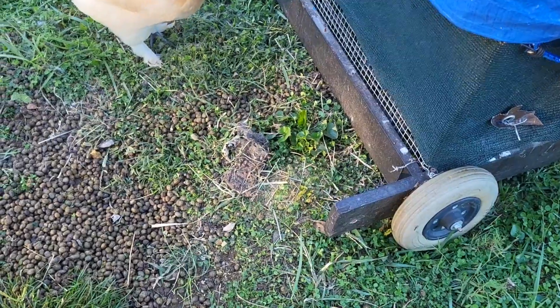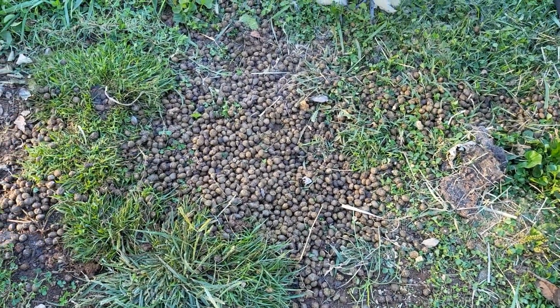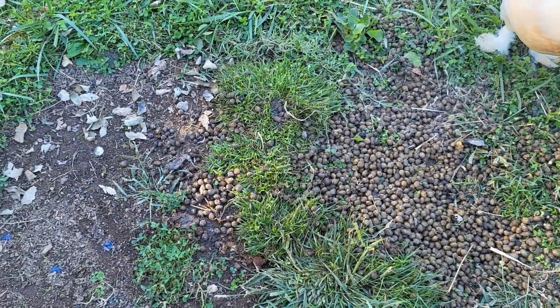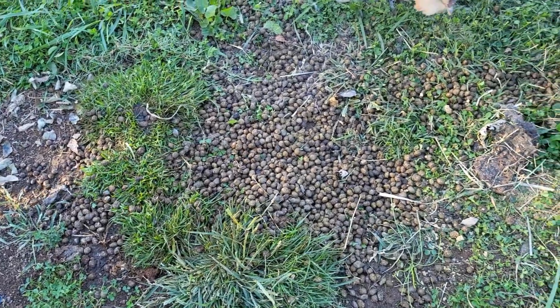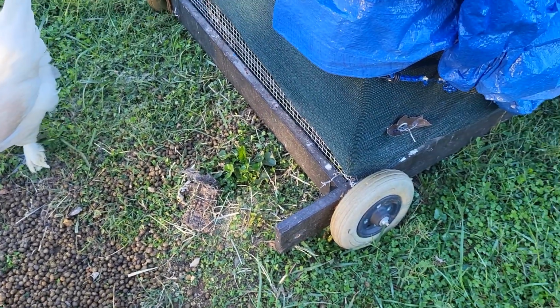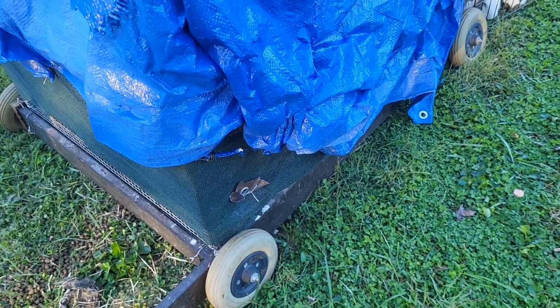I want to show y'all this too. I forgot to film earlier. This area here is literally 2 days worth of poo. Actually, I take it back. It's 1 day's worth of poo. Oh my goodness. This is where I have moved them forward because I tried to move them every day or every other day. But like I say, because of the rain, I was kind of restricted.